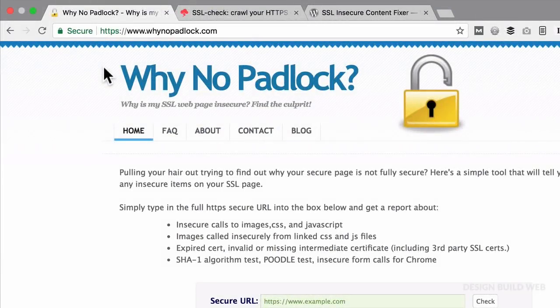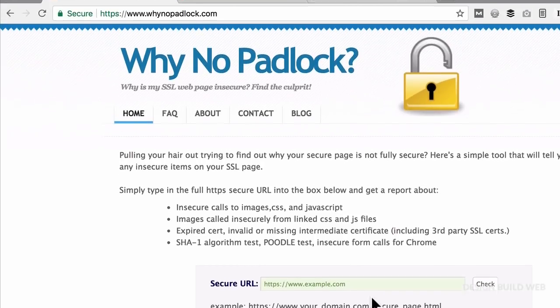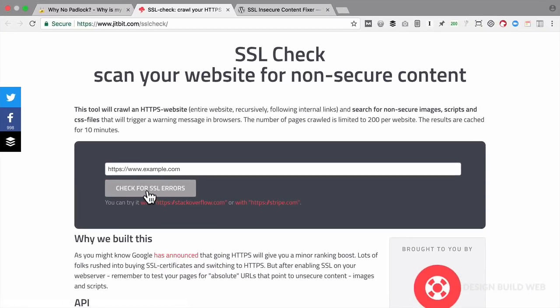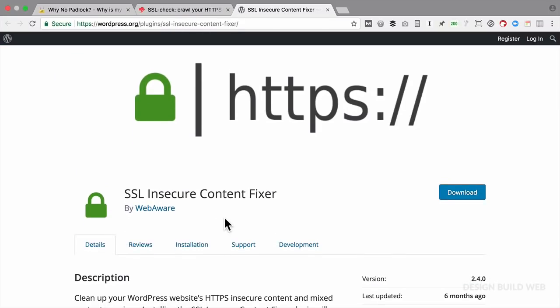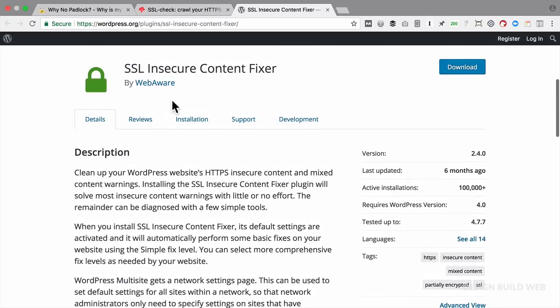All right, to fix this, first thing, go to whynopadlock.com, pop your site's URL in the box, and it'll tell you what the problems are on your page so that you know where to look to fix them. An alternative is this SSL checker from JitBit, which actually crawls up to 200 pages on your site and then reports on what's causing the mixed content problems. And finally, you can also try installing the SSL Insecure Content Fixer plugin, which helps find and fix these issues too. However, if you previously installed Really Simple CSS, you won't need this plugin because Really Simple CSS will have done some of this for you.